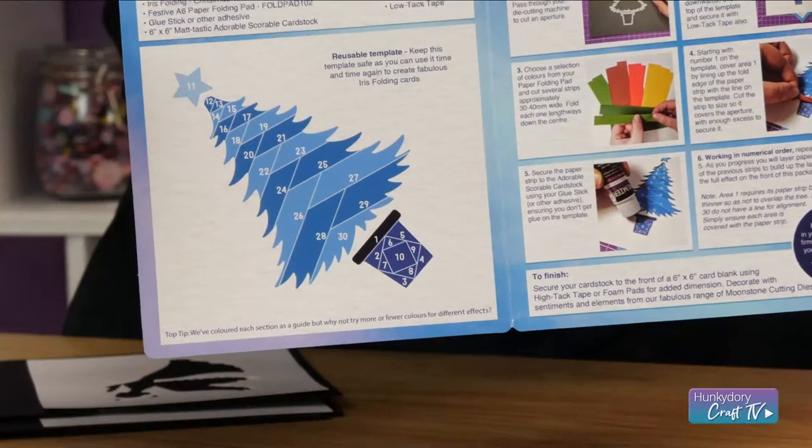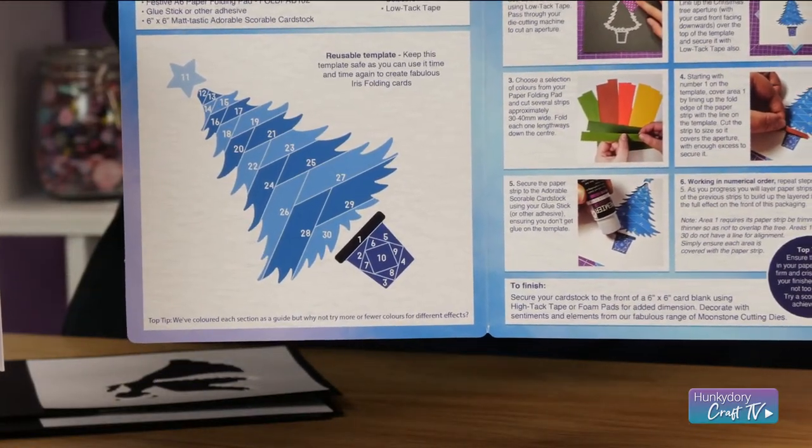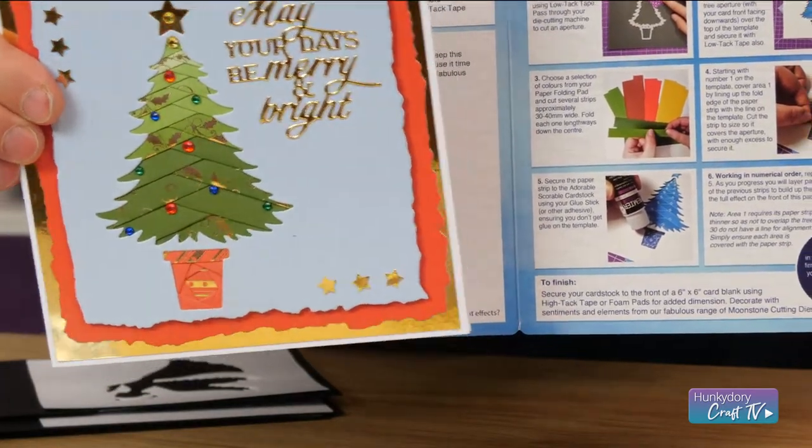You don't have to follow the template. We've colour coordinated it a little bit. You'll see on the Christmas tree there, we've got two shades of blue. What Stacey and Jen intended when they put these together was that you do two different shades of green, or two different shades of blue if you want a frosty tree. But you can see that one's been done completely differently.